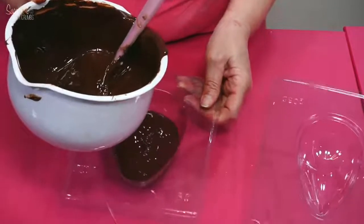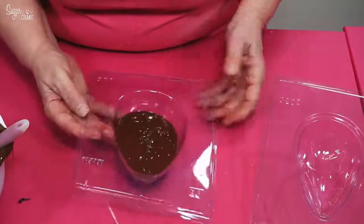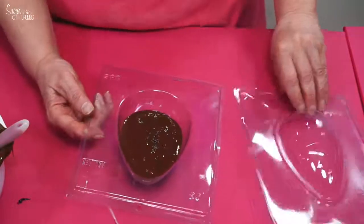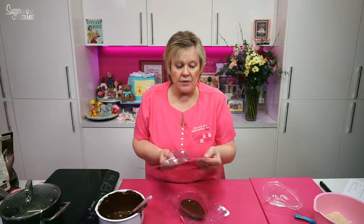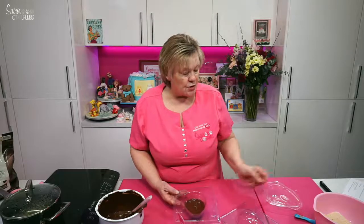I want to go up to the line, which I am just up to now. This mould takes 350 grams of chocolate. Each mould that you get has a number on it. The ones that I've used with the BWB have had the three part ones. So it tells me that it takes 350 grams of chocolate in this mould.